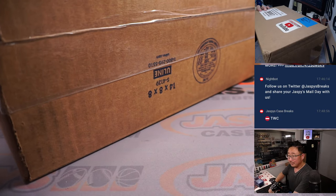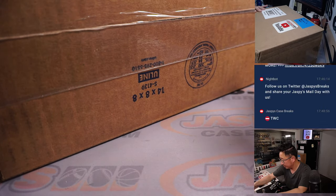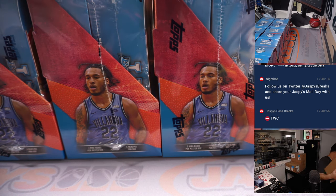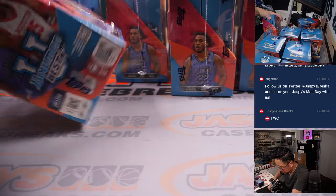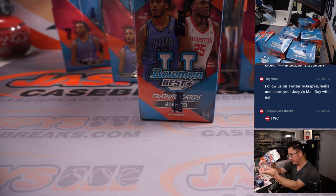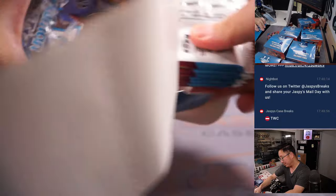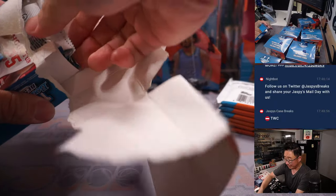All right. So this is my first look at it. I think Jason did the other quadruple case break a few days ago. Paper in there. We're looking at two autographs per box on average, plus a ton of parallels. They're still in their collegiate gear. But most of these, most of the gentlemen anyway, hopefully will be drafted. I'm sure there's some undrafted players here, but hopefully most, if not all, will be drafted players. That's good for the hobby.